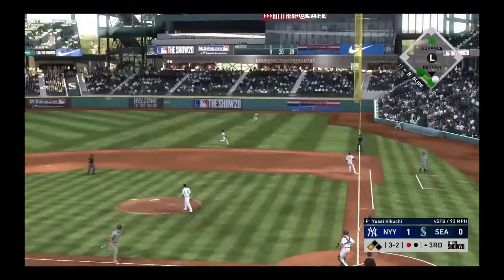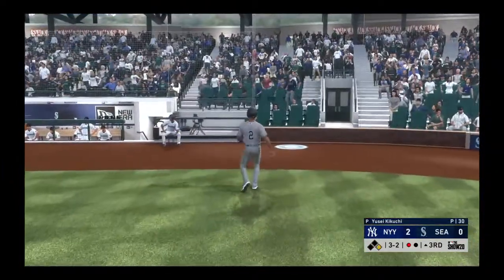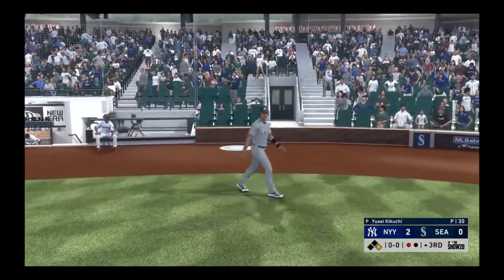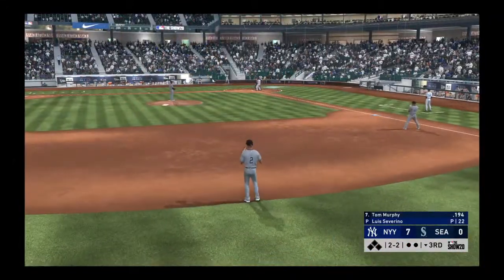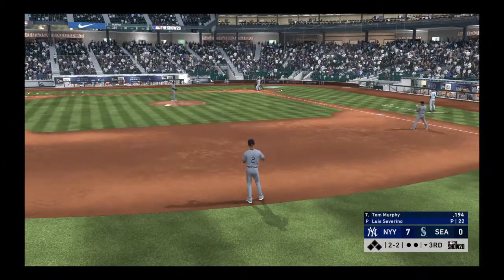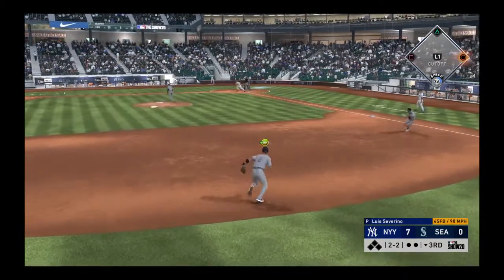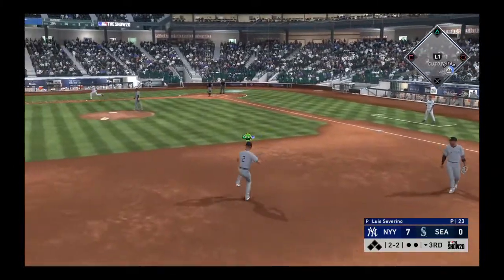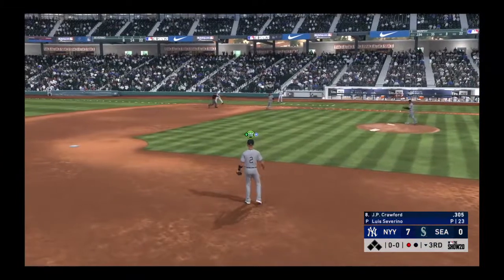Line to the right side. And a base hit, and that'll get the run in from third. All right, good job right there. And that'll bring in Tom Murphy. And a quick glance at the numbers will tell you it's been a huge struggle for him late this year. Sent on the ground, and the throw to first is in time, one gone.